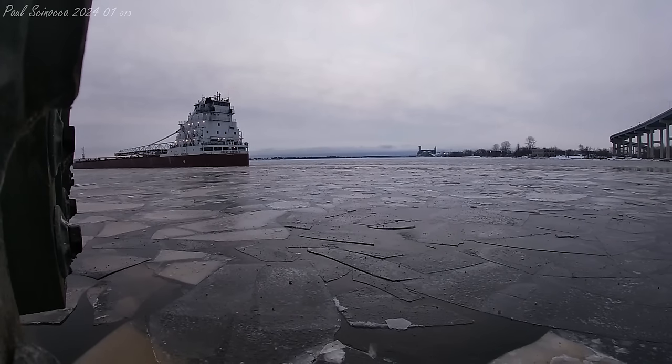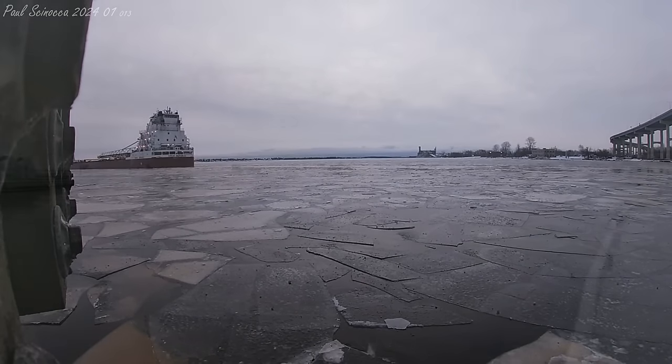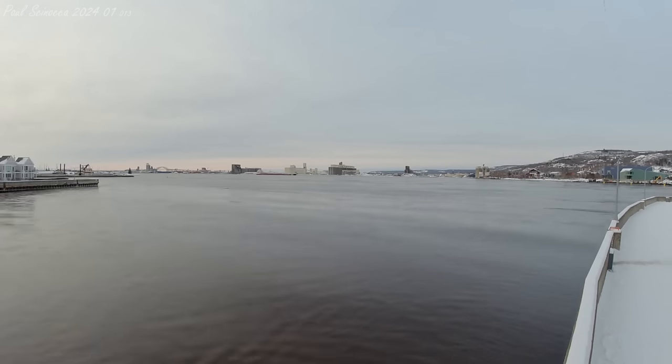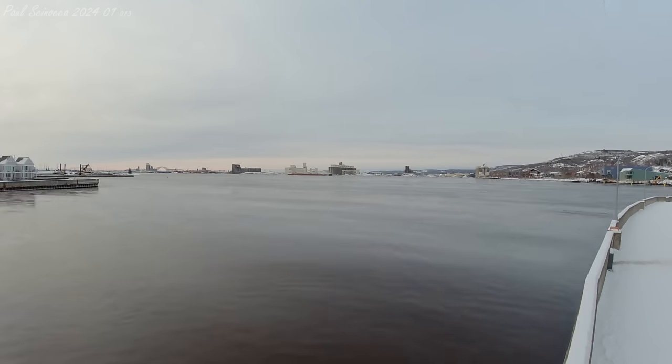Outbound Duluth Harbor at Rice. Excuse me, outbound Duluth Harbor at Rice. Great Republic, Aerial Lift Bridge. I'm going to go ahead and start up a little early for you, Cap. Okay, thank you.